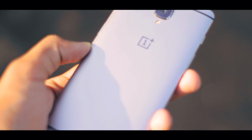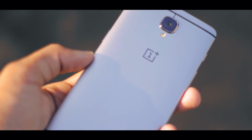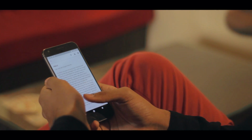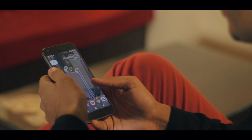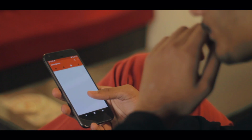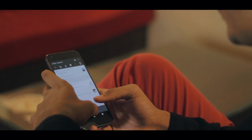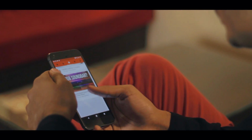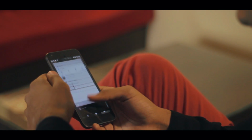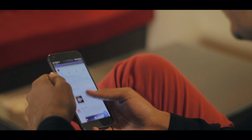So let's come to the final verdict. The OnePlus 3 is only available in 64GB and is priced at 28,000 INR. The Pixel XL on the other hand is available in 32 and 128GB variants, and pricing starts at 67,000 INR. So is the extra 40,000 INR worth it? Honestly, I would say yes. The display is so much better, the design in my books is better, and the video stabilization, which is a big factor for me, is far better too.